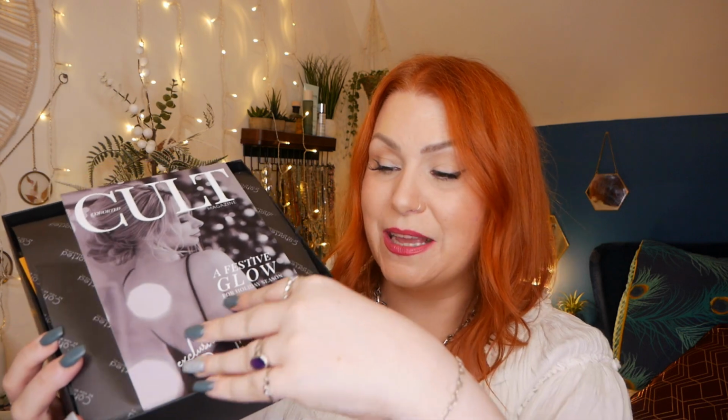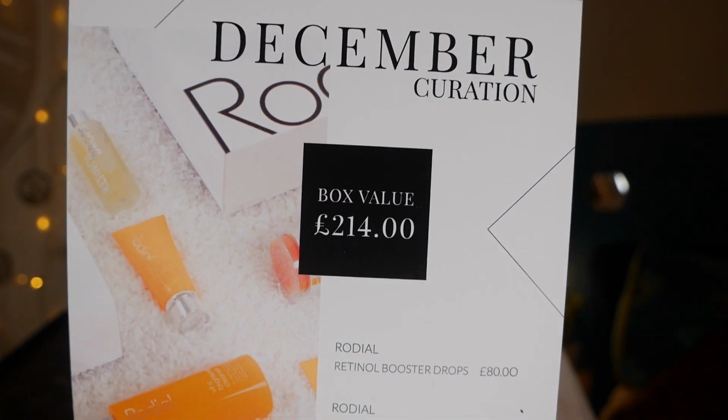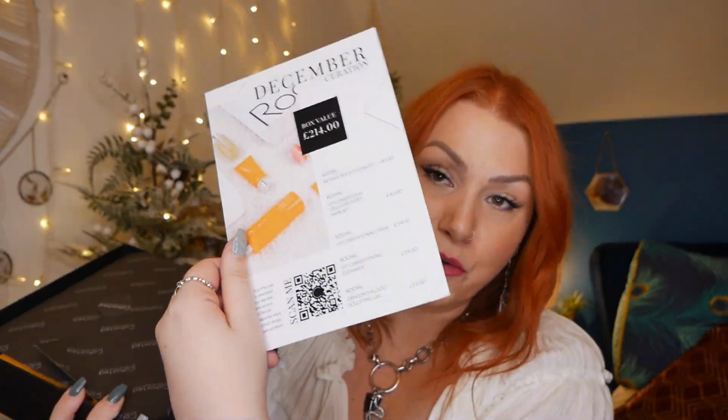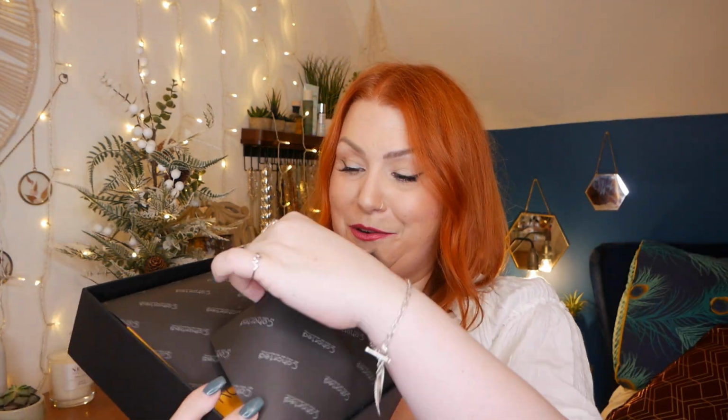If I miss anything out, then please ask away. So let's get on to opening this up and showing you what's inside. So inside we get a little card, and it details everything about the products inside the box. And this month's box has a value of £214. And we've got a QR code there. So if you want to learn more information about the products inside the box, then you've got a code there that you can use to look them up. But they've got the prices, so I'll refer to this card as we go along.